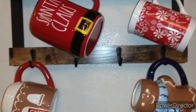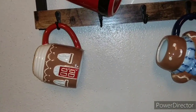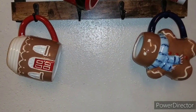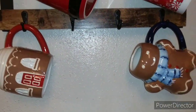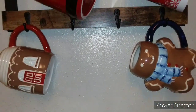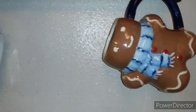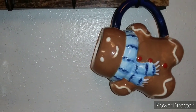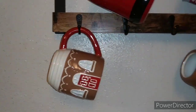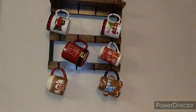So cute. And then these beauties right here I scored from Target. This year they are $5 a piece. I actually ordered them online and I picked them up in store. Last year they came out with a boy and a girl, but this year they only came out with the boy. So I am happy either way to have them in my collection. So yeah, look how stinking cute he looks with his scarf. And then here is the cute gingerbread house. So that is it, guys.